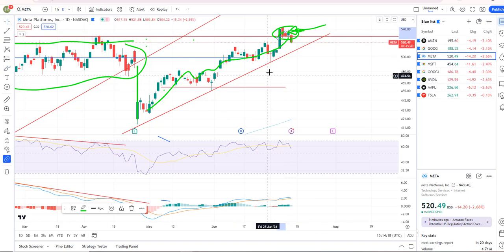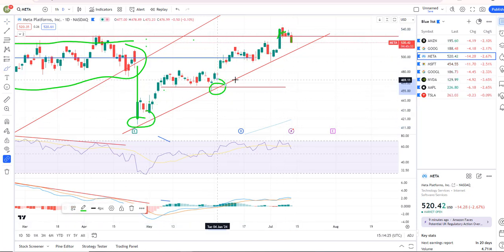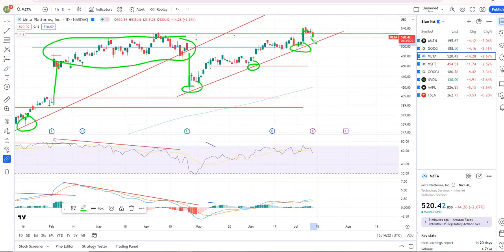And then on this one, the next thing you'd really want to look for is a break of this trend line support right down here. Support, support, support. A break of that would be your next more powerful sell signal. So keep an eye out on that one.